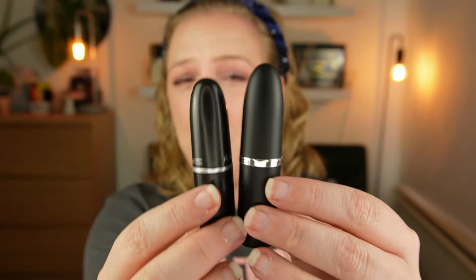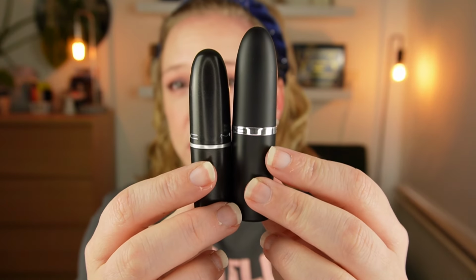In case you were wondering, this is still the old packaging because I was able to find it online before they discontinued all of the satins to renew them, and I think they still do it. But here is a bullet of the new range. So the new bullets are slightly bigger and they're also thicker. So I feel it's almost not as nice because these feel very sleek and minimal. And I feel like the new ones are just a bit bigger and therefore bulkier.